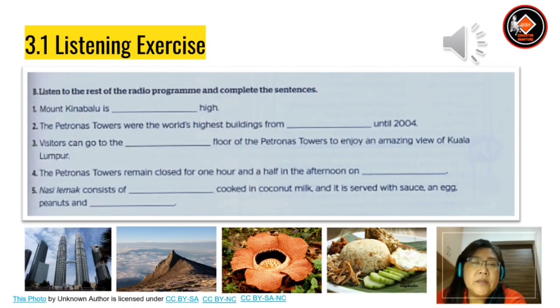Now we are doing a listening exercise. You are going to listen to the rest of the radio program and complete the sentences.